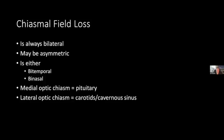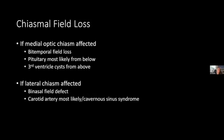We have to understand that the chiasm has some neighbors, and below the chiasm sits the pituitary, above the chiasm sits the third ventricle, lateral to the chiasm are the cavernous sinuses, and inside the cavernous sinuses are the internal carotid arteries. So if we start squashing or obliterating or affecting the medial optic chiasm, we're talking about either a pituitary problem from below or a third ventricle problem from above. Whereas if we're affecting the sides, the lateral aspects of the chiasm, we're going to be either talking about cavernous sinus syndromes or perhaps carotid artery disease.